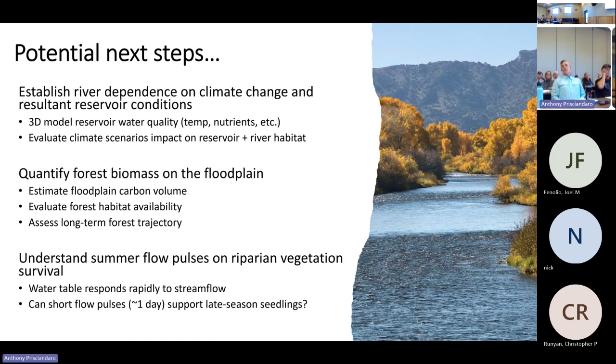And so this would allow us, to further our model, to estimate floodplain carbon volume, evaluate habitat availability for, say, yellow-billed cuckoo or any of these bird species, and then assess, hey, how do those vegetation changes play out in terms of long-term forest accounting. And then finally, we could understand, if we wanted to pursue this restoration of riparian vegetation, how can we use some short flow pulses to help out these young riparian trees, right?